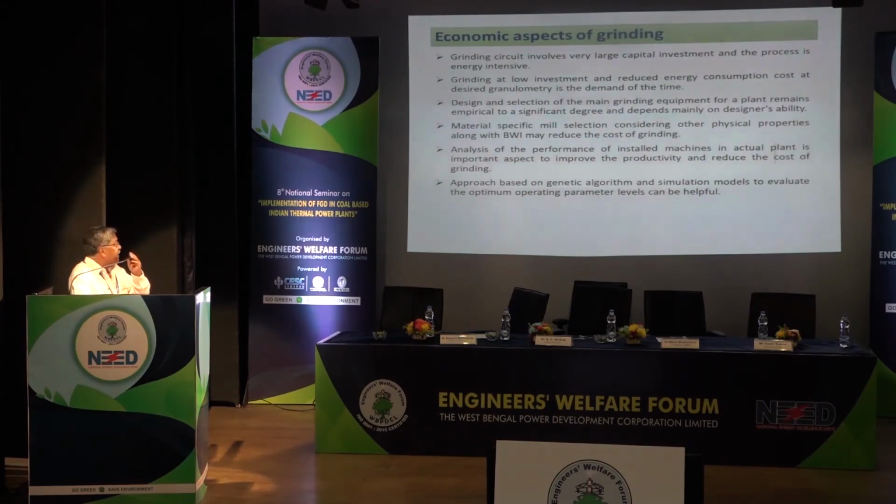Economic aspects of grinding. Grinding circuit involves very large capital investment and the process is energy intensive. You need very strong structurals to install a grinding mill. You know yourself already because of your coal mills. Grinding at low investment and reduced energy consumption cost at desired granulometry is the real challenge.